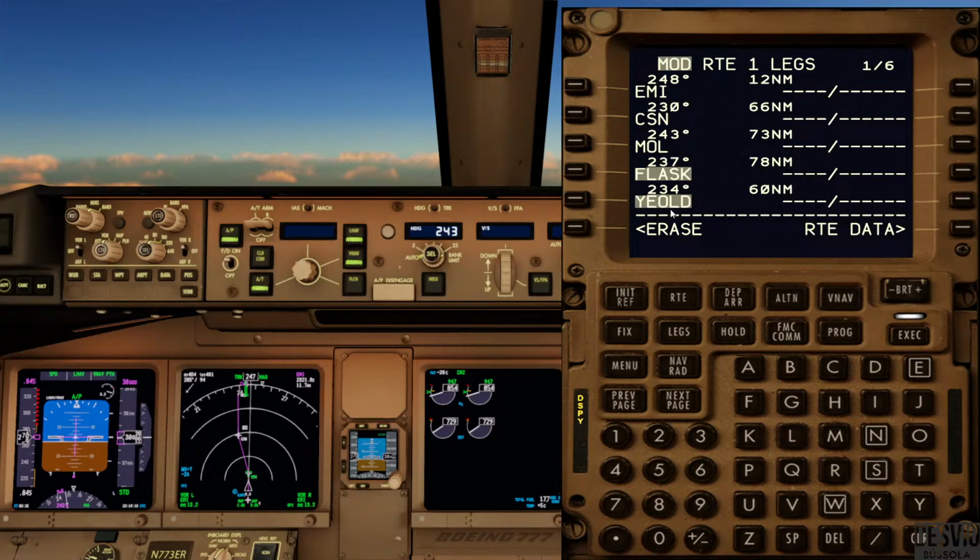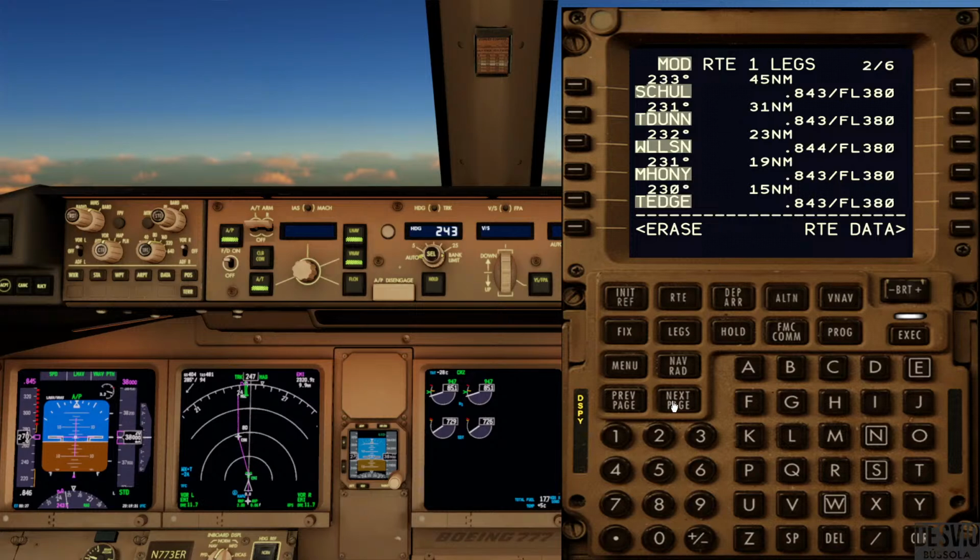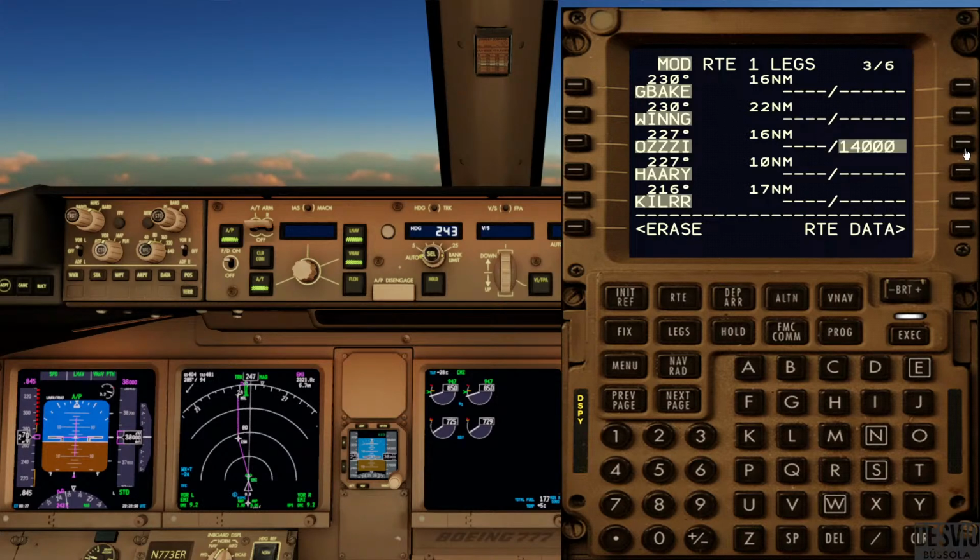So from Flask, I'm going to check here. Aussie 1 arrival from Flask we go to Yield, Show, Tudun, Wilson, Mahoney, Tej, G-Bait, Winning, and Aussie, and we'll be landing towards the east. So we expect to cross at Aussie at 14,000 feet. So I'm going to set here Aussie 14,000 feet.